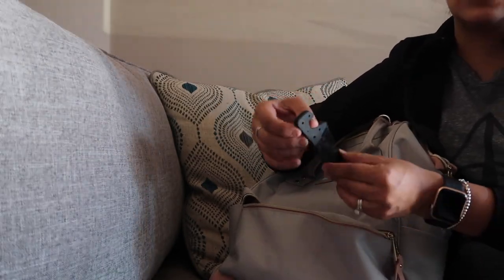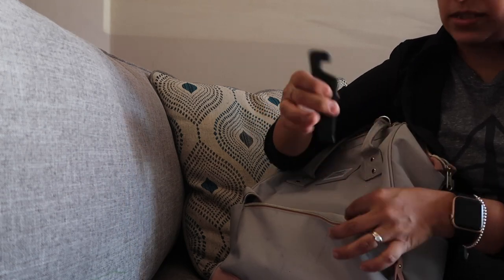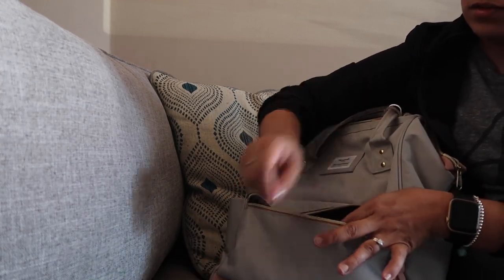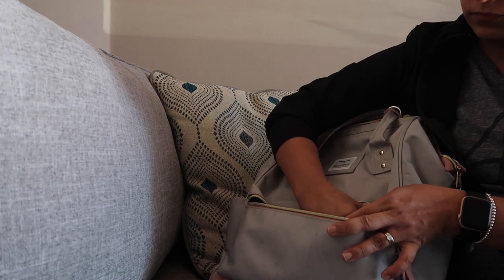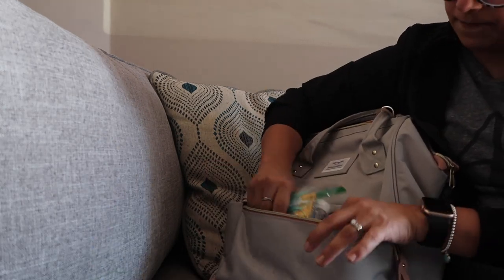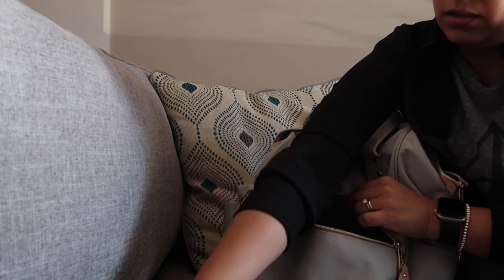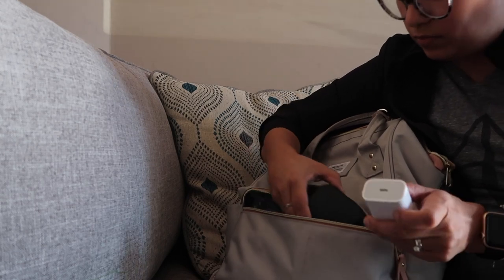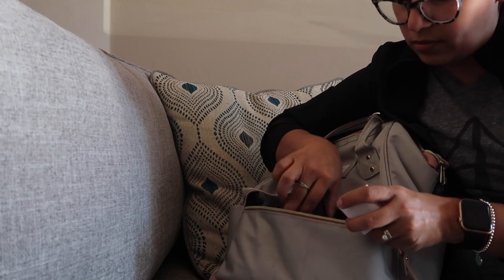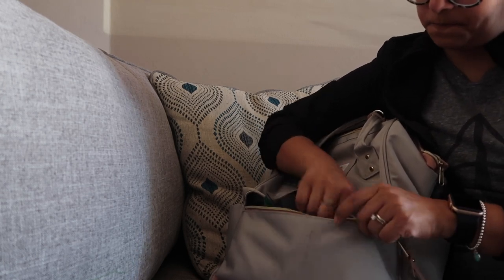And I have this phone stand. For a long time, I didn't have a pop socket on my phone, but I would have that stand with me. So that's it for that pocket. Like I said, it holds a lot. This is nicely organized. What happened? There we go. Stand up, stand up.